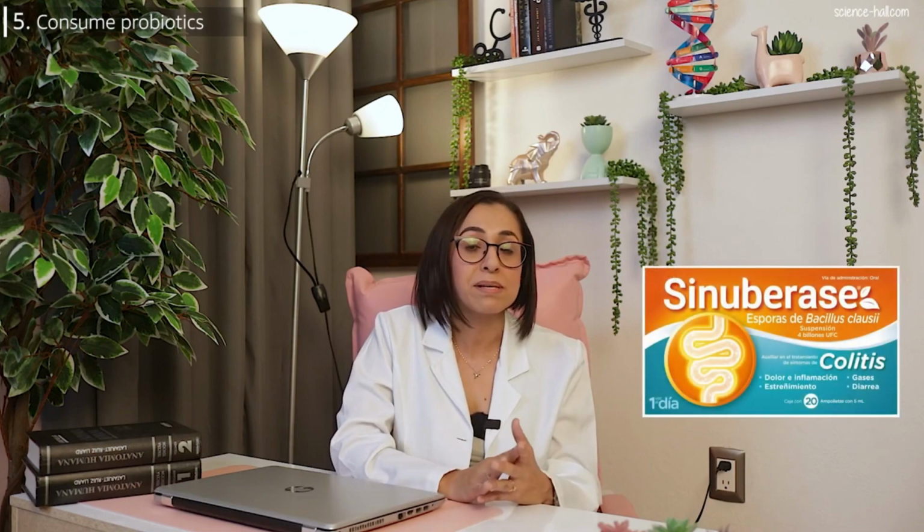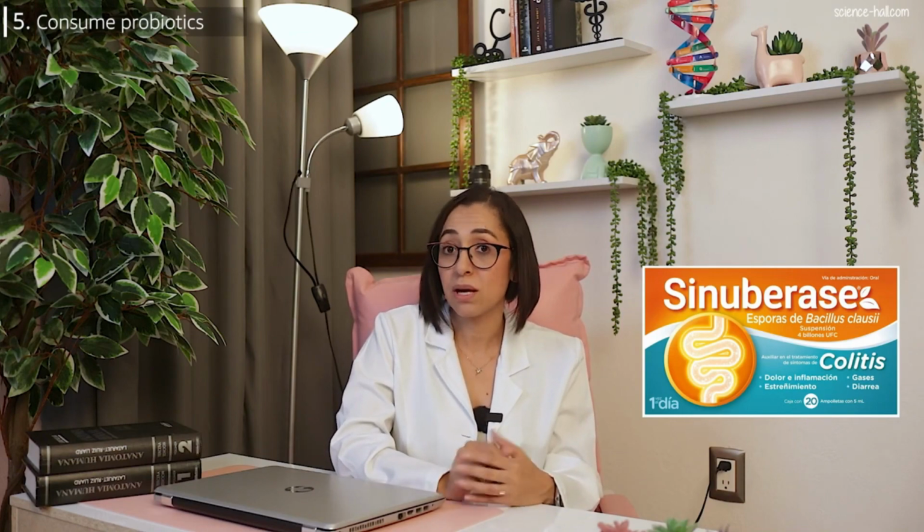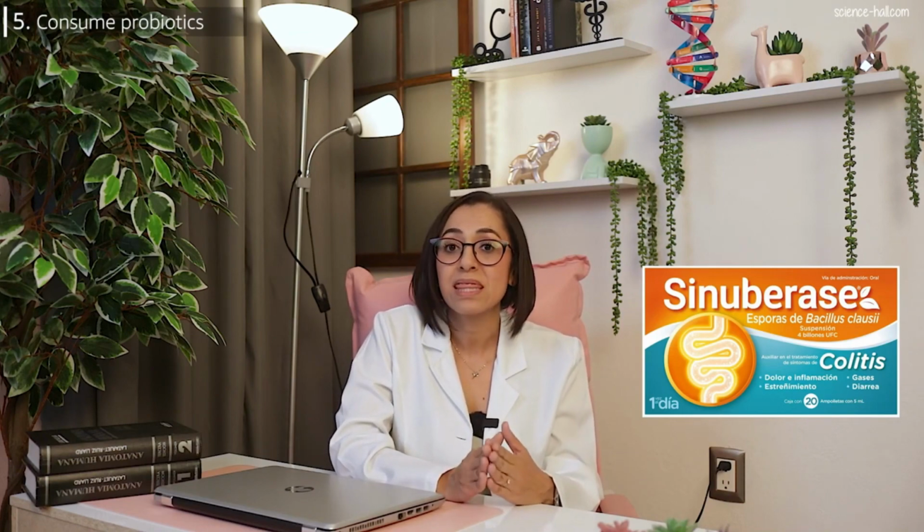And 5. Consume probiotics. One of the commercial products useful for this purpose is Synubrase, which contains Bacillus clausii spores, indicated for diarrhea, intestinal gas, constipation, and inflammation, as well as for restoring the balance of the intestinal flora.